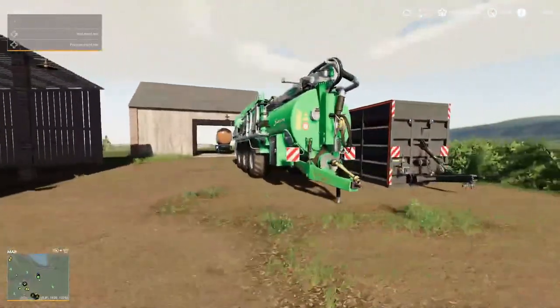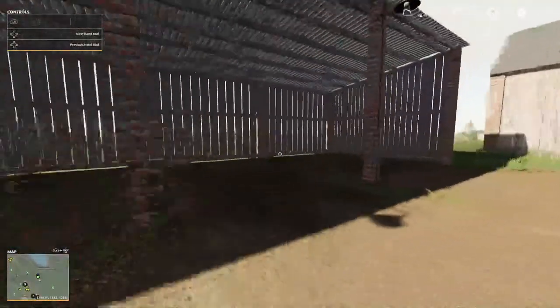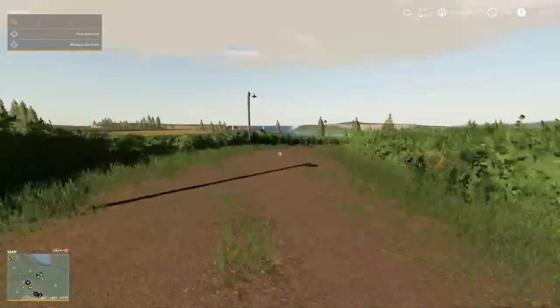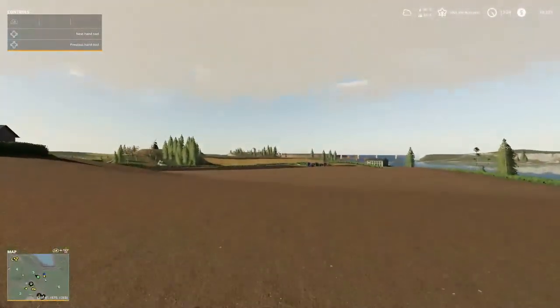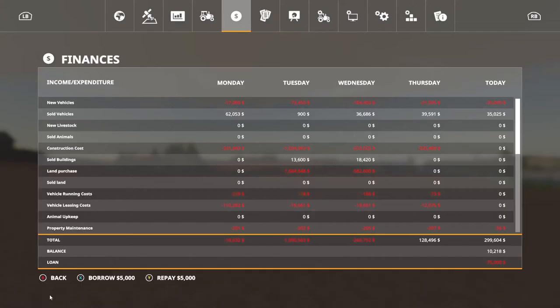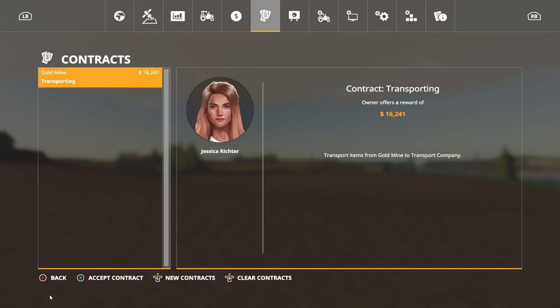Here's a digestate. Slurry tankers and stuff, whatever you want to call them. But folks, I'm going to do a jump cut and bring y'all back when that trailer gets full or we get done with that land or something comes up. I'm going to do some more contracts.